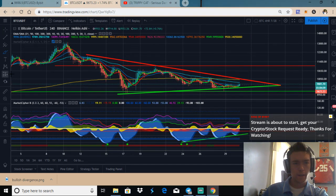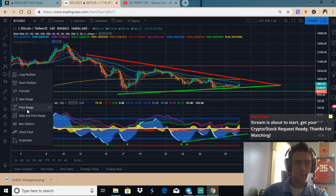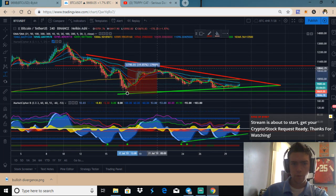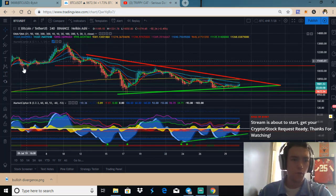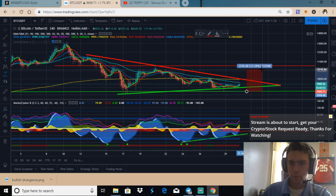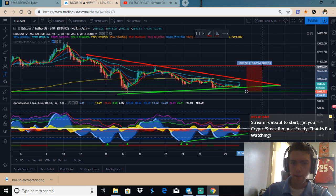And if we take our price range, we went up roughly about 20%. So if we were to go up 20% from our low yesterday, why don't you look at that? It brings us right up to our resistance level.